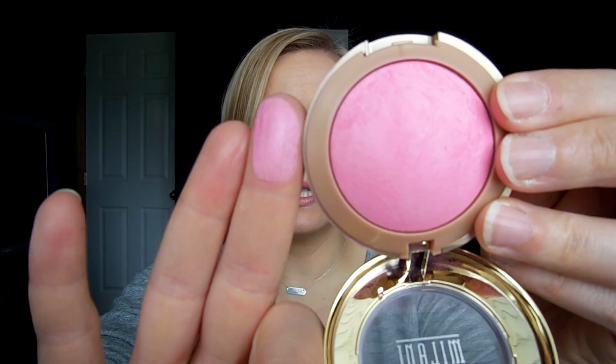Another blush that I've been alternating with that one is this Milani Baked Blush in Delizioso Pink. I've worn this a few times this week as well, and man, this is a bright color. It is pink, and I hear my little monkey out there. She might pop in. But this is the color right here. Use a light hand, but this looks so pretty and so spring on your cheeks. I will link this bad boy down below as well, because if you can't find this at your local drugstores, this is something that is worth ordering online.